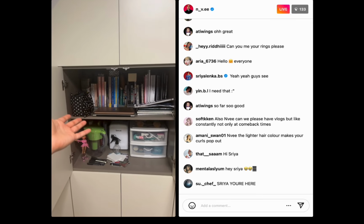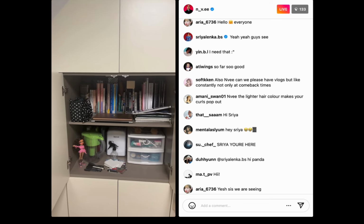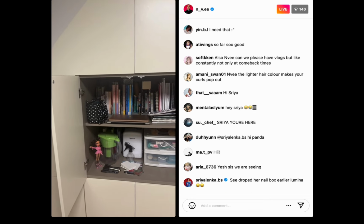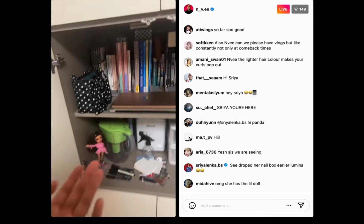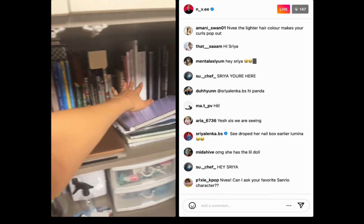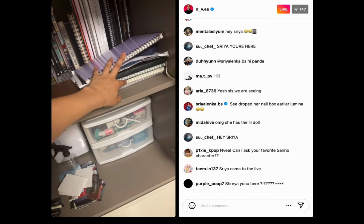I got my books. I got all my books. I got my manga, my Japanese books, because, well, I had studied Japanese long before I came to Korea, so I kept them, because I'm going to relearn it. And then my Korean books, my magazines, my music books, my notebooks.